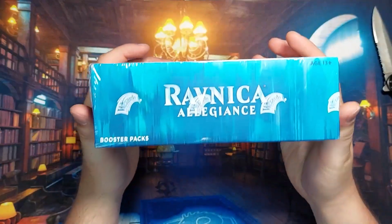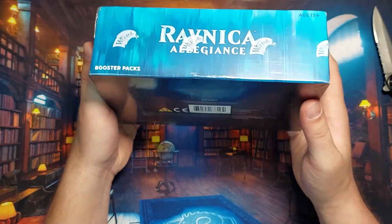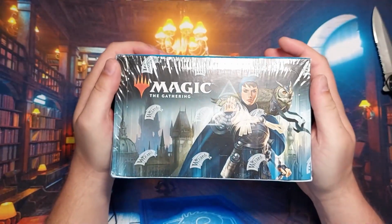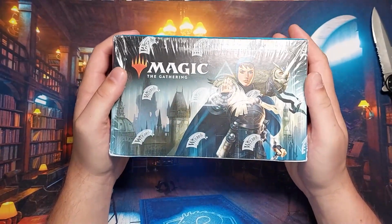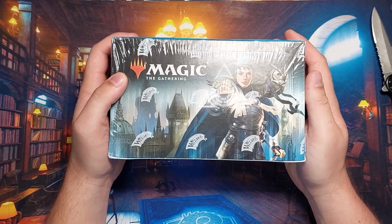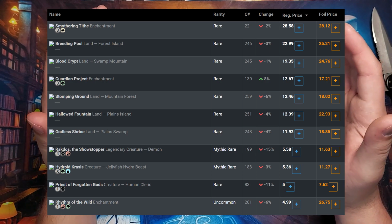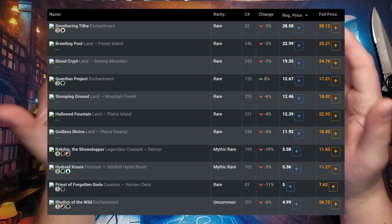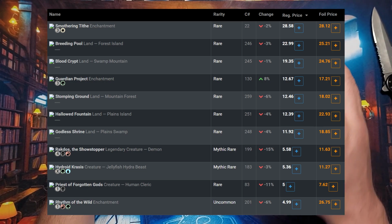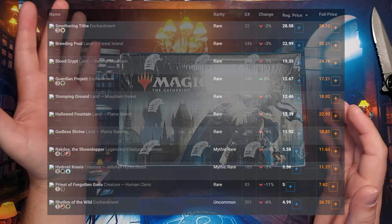Ravnica Allegiance. I'm not going to open this one because I do have some RNA already open. This is a fantastic set. This introduced us to a very, very nice card. Many of you have played it, Smothering Tithe. That is currently at $28.58, and if you get a foil, it is $28.12. There's a reason for that. Double Masters 2022 had multiple reprints of Smothering Tithe. It kind of sucks, but it's just the name of the game.